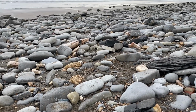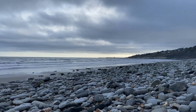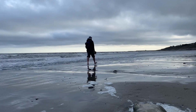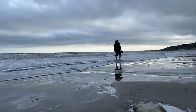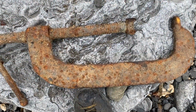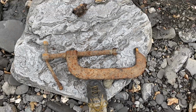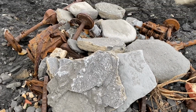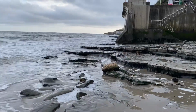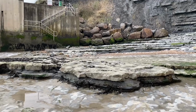Well, it's turned out really cold and gloomy here along the Jurassic coast, but the fossils I found have made me happy, so that'll keep me going. A big old clamp on the beach. A lovely bit of rust there. Talking of rust, look at this accumulation of metal rubbish on the beach on the 2008 Lyme Regis landslide. Well, here we go, the sea is coming in and I'm heading back into Lyme Regis before I get cut off getting up these steps.